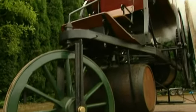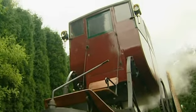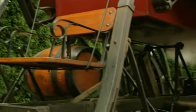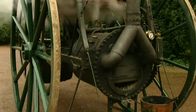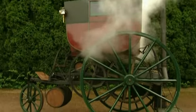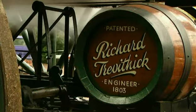In 1803, Richard Trevithick built a second road carriage, which he drove around the streets of London. But he soon realised, like the state of the road surface, that the vehicle wasn't really up to it, so he abandoned it. You can't help but wonder what would have happened if the road surfaces had been like they are today. The history of road transport would have been unbelievably different.